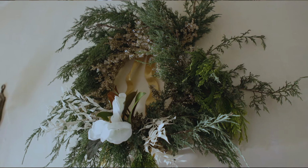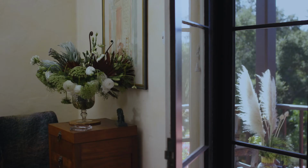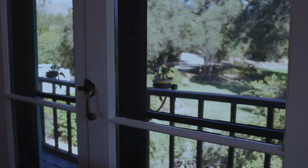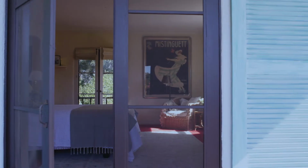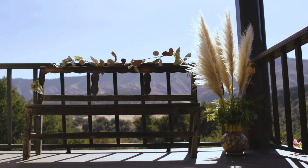This house, really the way it's decorated and the way even the decorations lead towards the garden outside, and everything is decorated outside as well. I think that's unique to California. It's a wonderful place to celebrate without having to trudge through the snow.